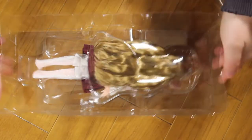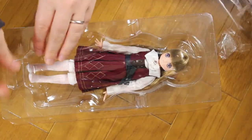And of course, we're going to have a look at the doll. Freedom time!